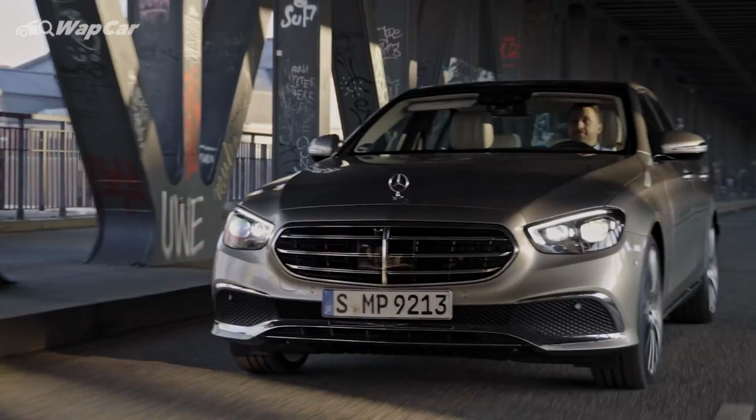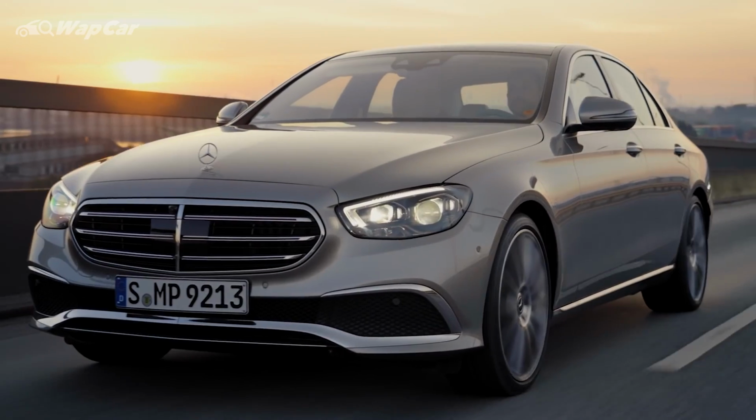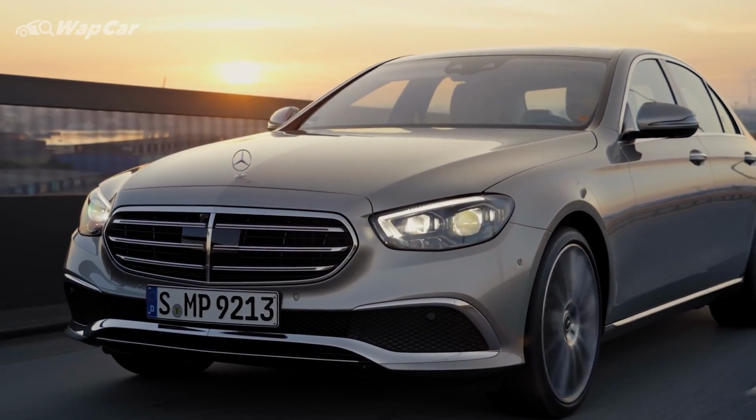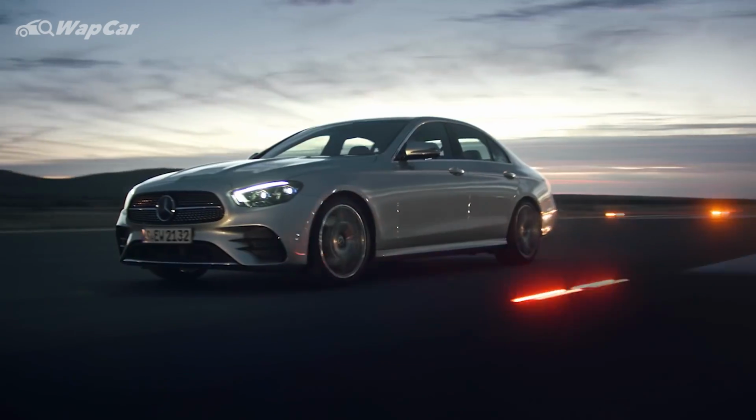Some say the three-pointed star logo is the best name card you can carry with you, a symbol of success and luxury. After all, that's what Mercedes-Benz stood for in the century of its existence.